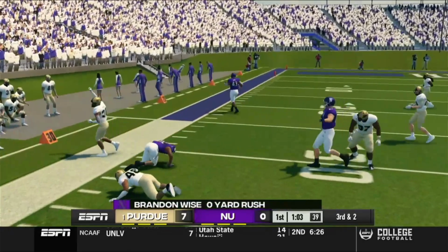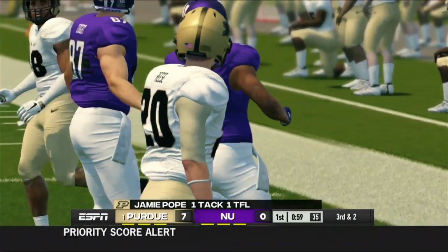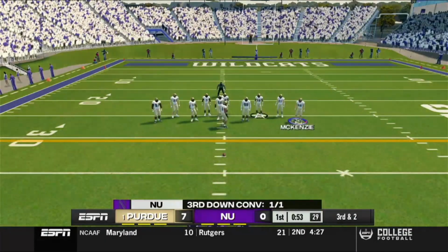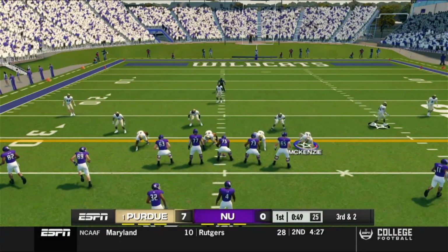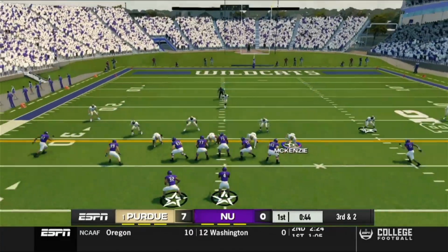And he'll lose yardage. No gain on the play. That'll bring up third and 2. So it's third down, and they've got about 2 yards to go. Here's the line. Third and 2.